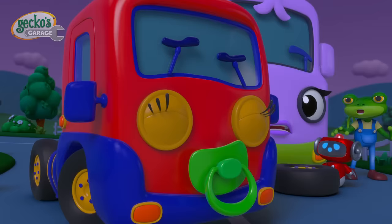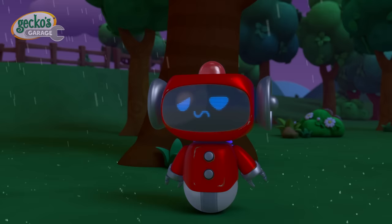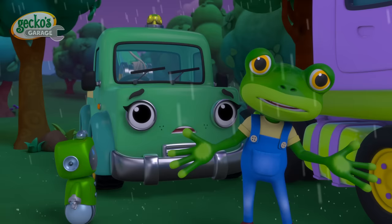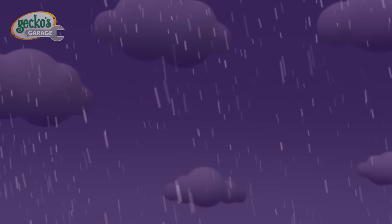Baby Truck, wait! You mustn't go off by yourself! Baby Truck, where are you? Spinning screwdrivers! With this rain, we'll need eyes in the sky to find Baby Truck. Ah, that's it! Cat, can you hear me? It's Gecko. We've lost Baby Truck.